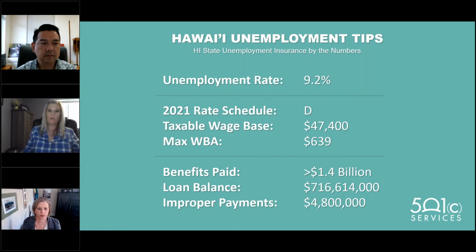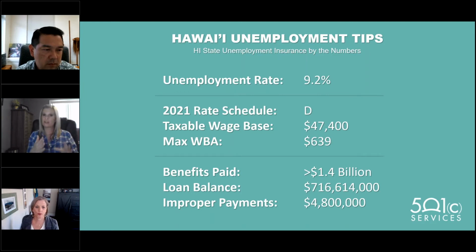Because what we saw during the pandemic is that sometimes with the states, there was a disconnect in getting those protests and being able to catch them on the front end. So the quicker you can get that information in, the quicker they can stop the payments. And even if for whatever reason they're not able to catch it up front, if you've got the timely protest on record, you then have a way to protest charges should the state charge you in error, because you can show that you've timely filed the protest.